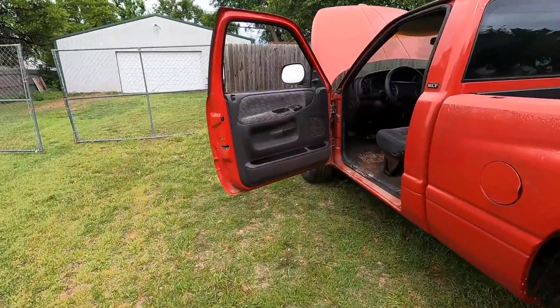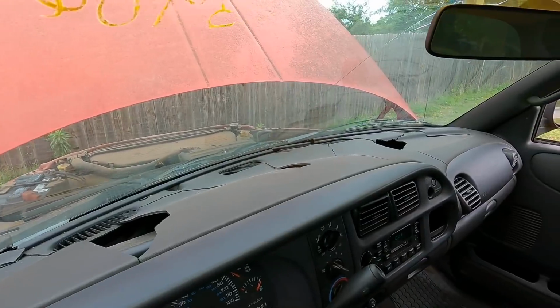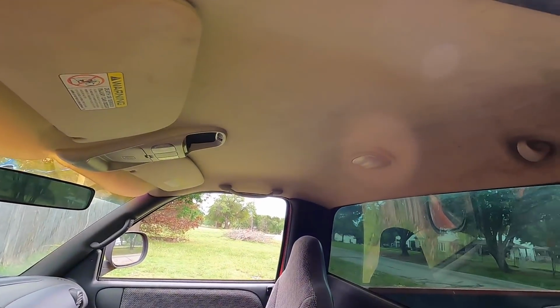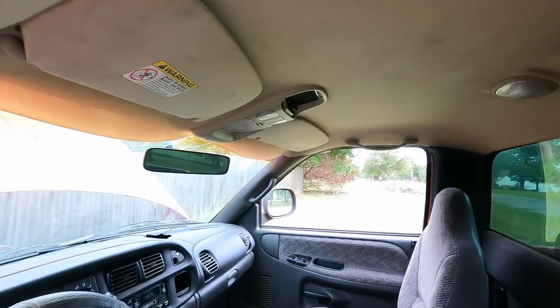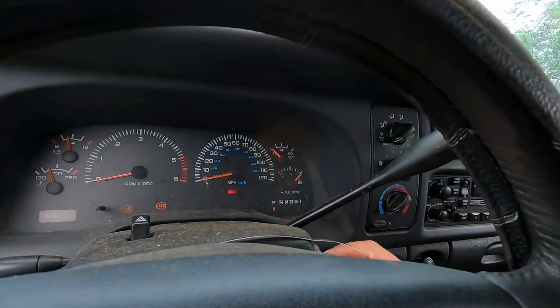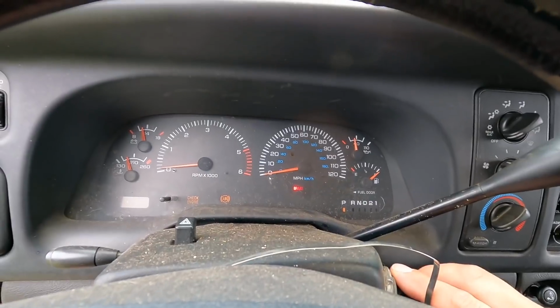Good motor. We'll get a cap or something for the dash to cover up all this mess up here, and maybe see if we can do something to put this headliner back in place. The rest of the headliner is good. I don't know if you can see it, but the rest of the headliner is really good. It's just that one little area there. And you can see she starts right back up. In fact, she stayed running a minute ago. I could just turn the idle screw up on it.